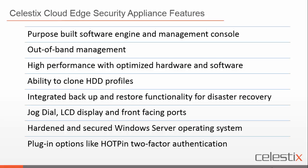So lastly, about our appliances themselves specifically, we have our own purpose-built software engine and management console, as I've mentioned here previously. We do offer out-of-band management, so for those of you that like to have your data center removed from your administrators, we do offer IPMI management, so you can still gain access to our hardware appliances out of that context there. We do manage our own hardware, so we are high-performance to optimize hardware and software.